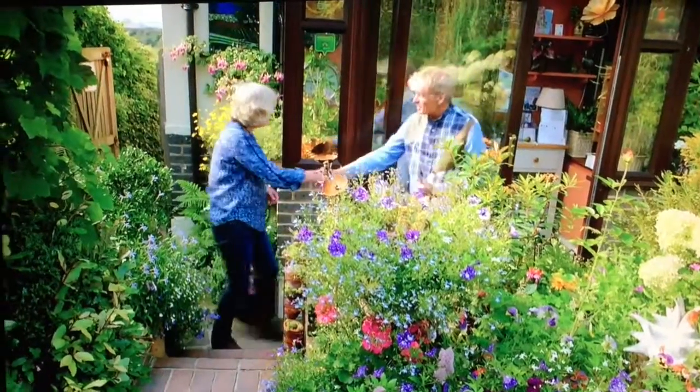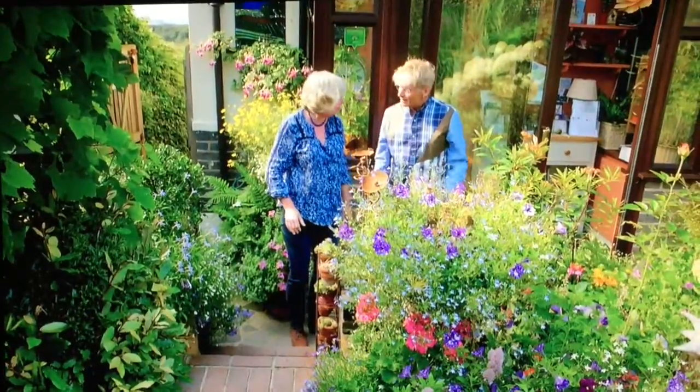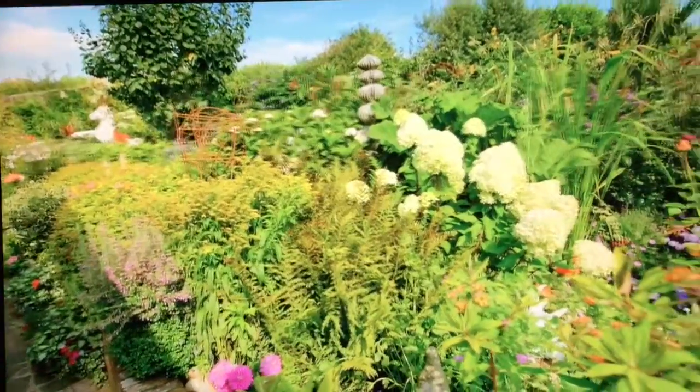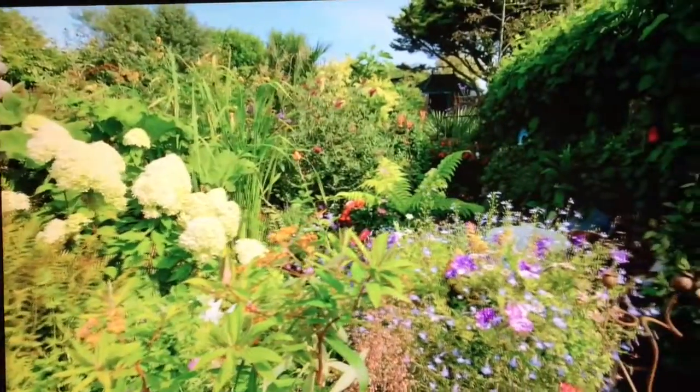Jeff Stonebanks has been creating this garden for 12 years. My goodness, what a little wonderland you've got here. That's the usual reaction when people walk around that corner. Either their jaw drops or they say, wow. So you get the gold star. I think I've done a combination of both, actually.